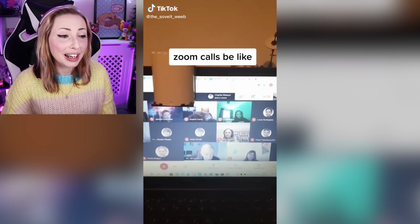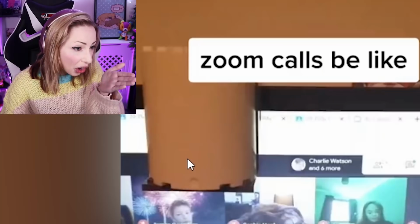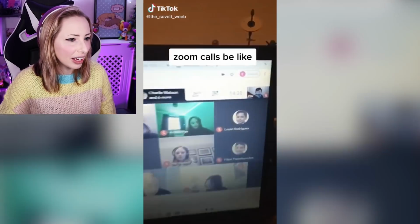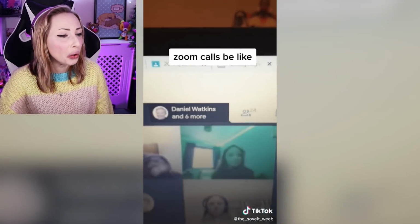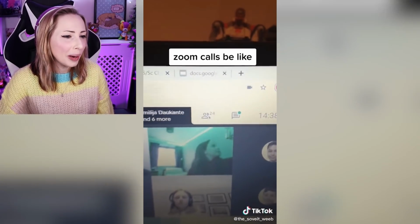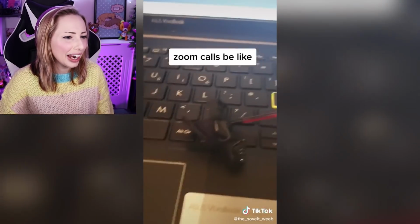Zoom calls be like, well, one, I'm slightly concerned with whatever that is over the webcam. If you're trying to block it, I'd suggest Blu Tack. That might be a little bit simpler. Yes, a lovely, okay, oh. No, there's no way they're getting away with that. There's no way. No.